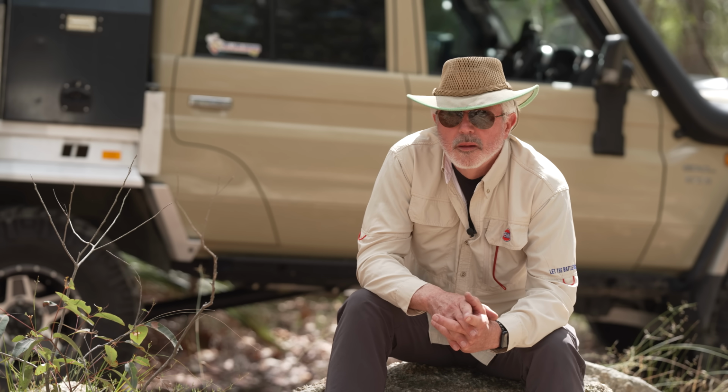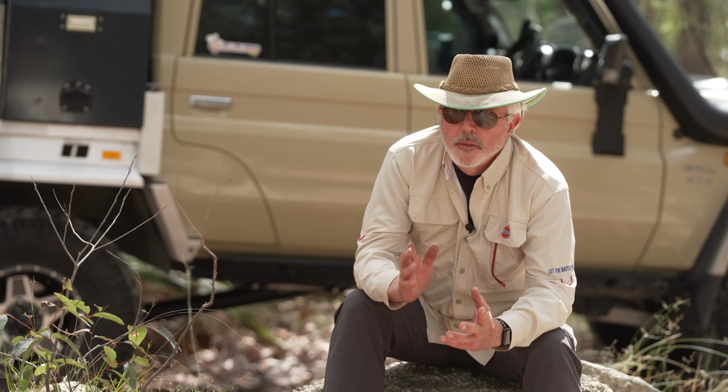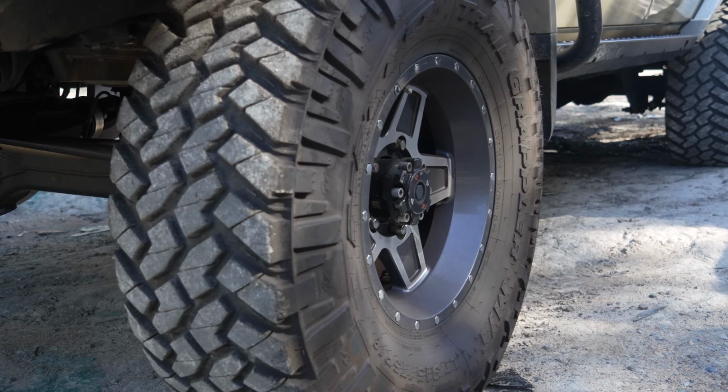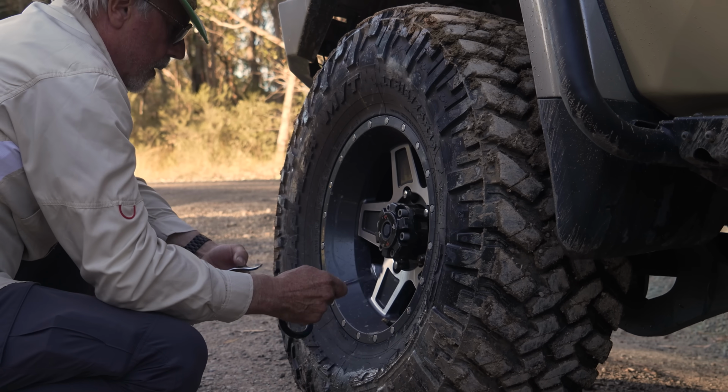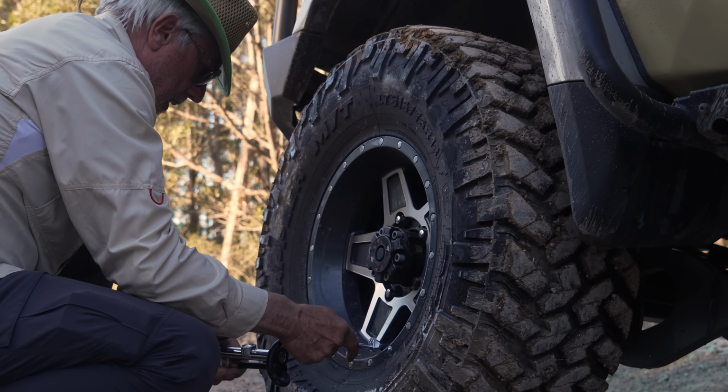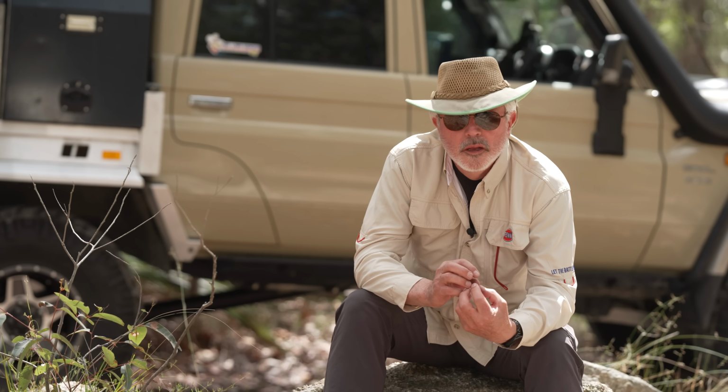Tyres, John, that's a big choice. What have you gone with? I particularly like the Nitto tyres. I went for the 315/75 R16 tyres, and they stand a bit taller. So when you let the tyres down, they give you the length without bellying out too much.